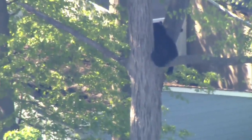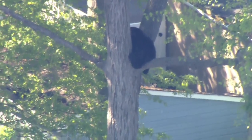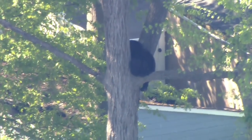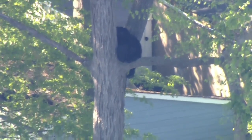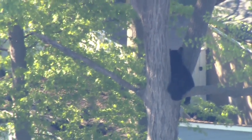And unfortunately, folks, I can't read the comments at the moment. It's going to take a lot of work here to keep this camera steady. So that's why we're not going to be able to concentrate on the chat. We'll get to you guys as soon as I can. But again, we see the bear repositioning itself.